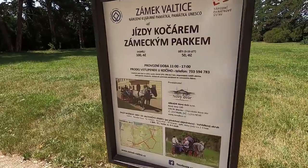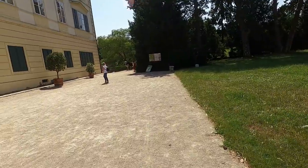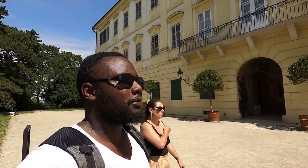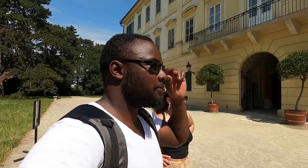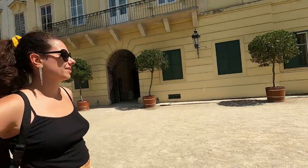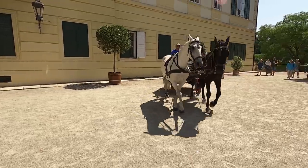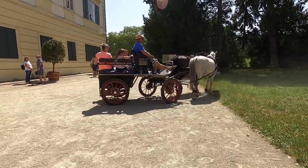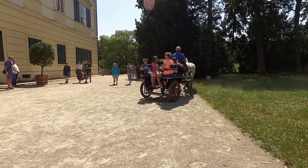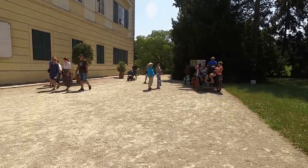Oh wow, you can do a bit of horse riding. Where? Do you think we can go on the horses? That would be great, have a tour on the horses. I don't know if it's for groups or for individuals. Do you think we'd have to book it? That would be really interesting to find out. There's a horse coming by. Wow. Let's go.